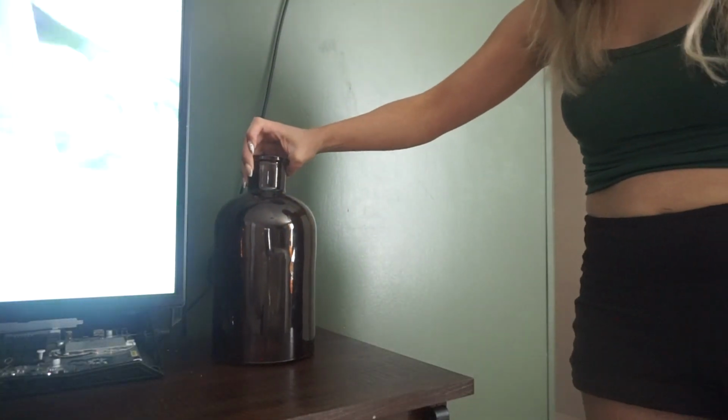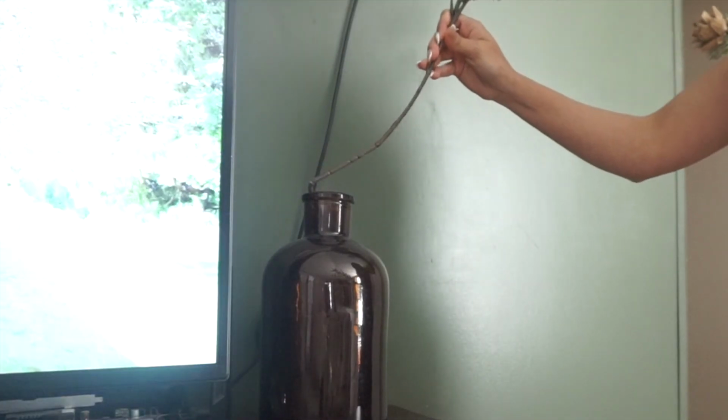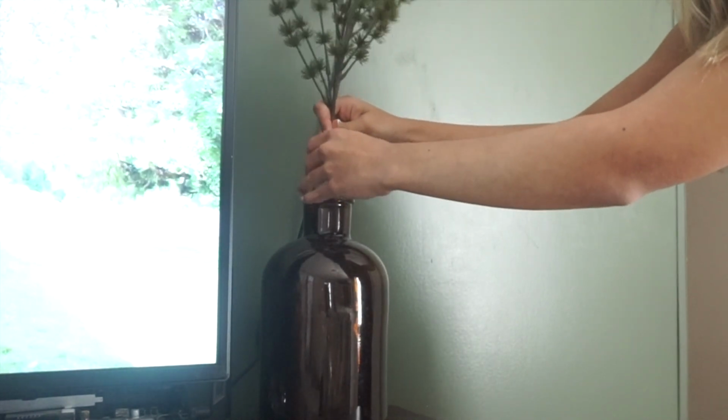Next, on this side of my TV, I'm adding this amber glass vase from Hobby Lobby from their fall line this year, as well as these picks that just have a little bit of pine cones.